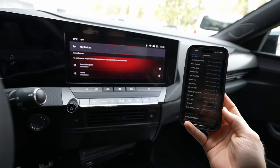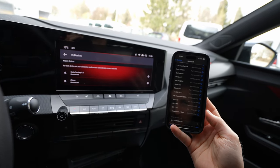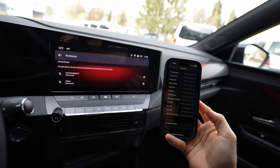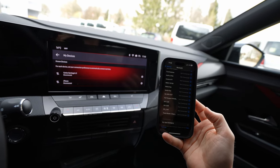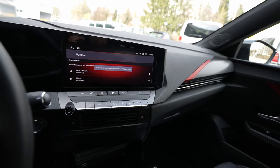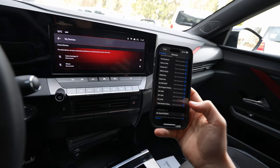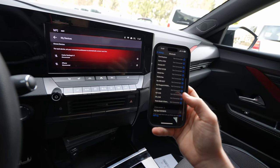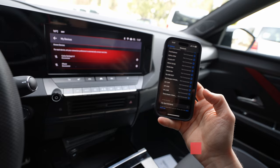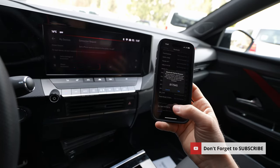Let's wait a few seconds. Need a little bit of time to connect. So we should wait. No response, no device response. Now it's my device's fault that it's not working. We should wait a little bit more. I'm not sure why it doesn't want to connect. Usually it should connect immediately.